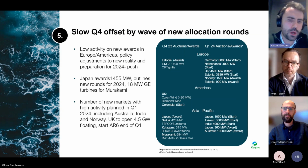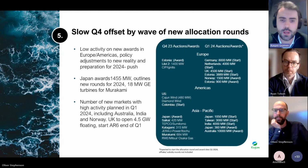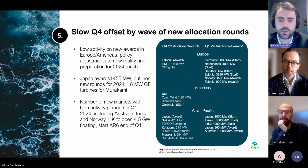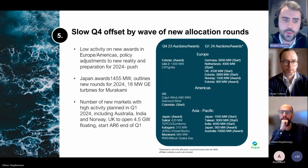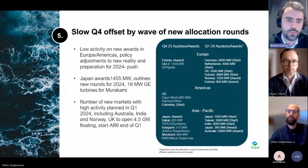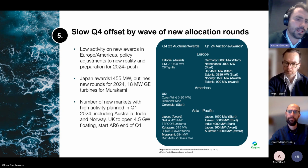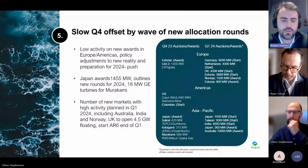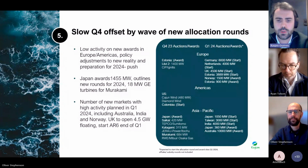Now over to the US. BOEM is laying the groundwork to host a number of leasing rounds in 2024, while Colombia took a big step last quarter towards becoming the first South American country to approve offshore wind project, launching their first site allocation round in December.